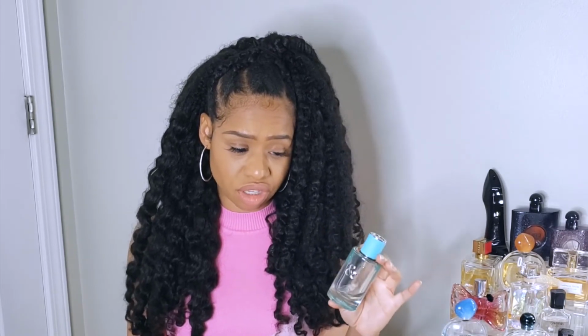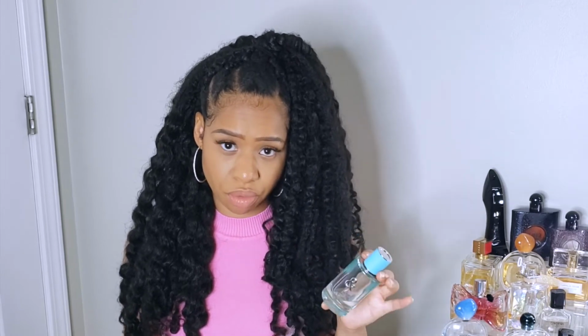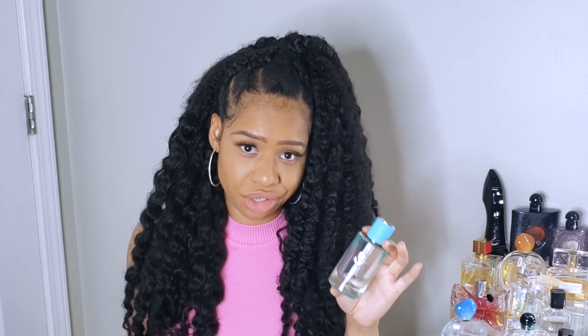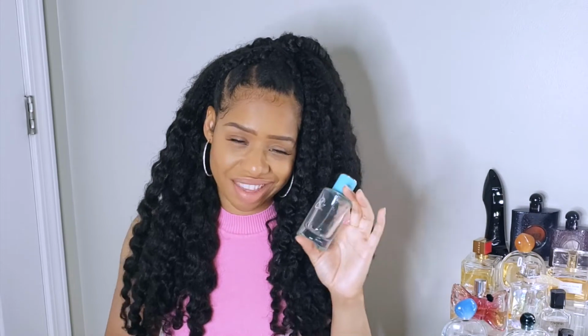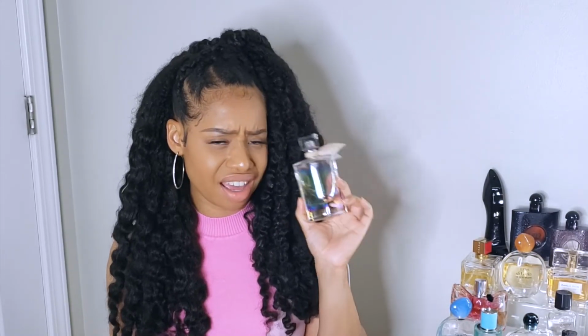Probably the reason I won't repurchase it myself is because for the price, I don't think you really get your cost per wear because you have to wear so much of it. Like I said, I just bought this a year ago and it's gone. So, but it hit. But it's gone. So that one. Next, I'm going to get into a newer fragrance for me that I absolutely love.